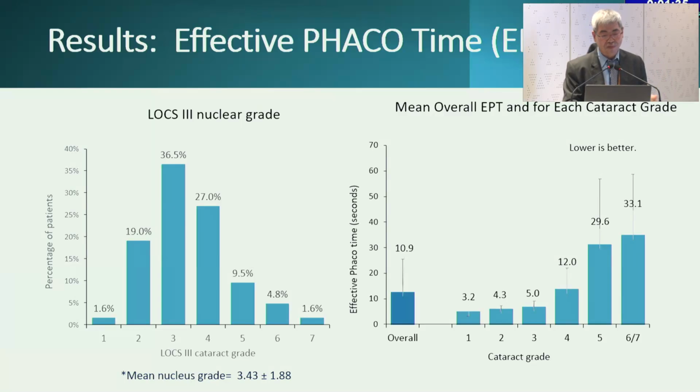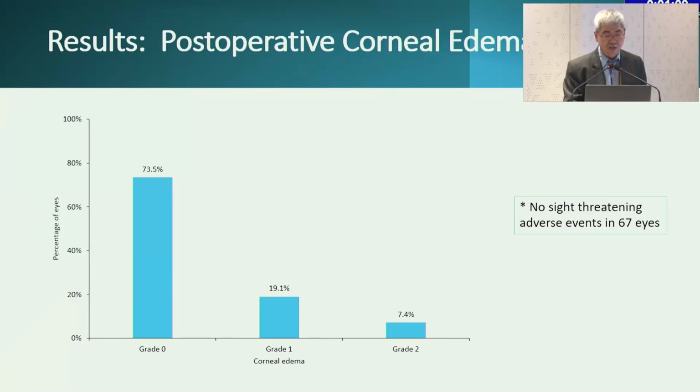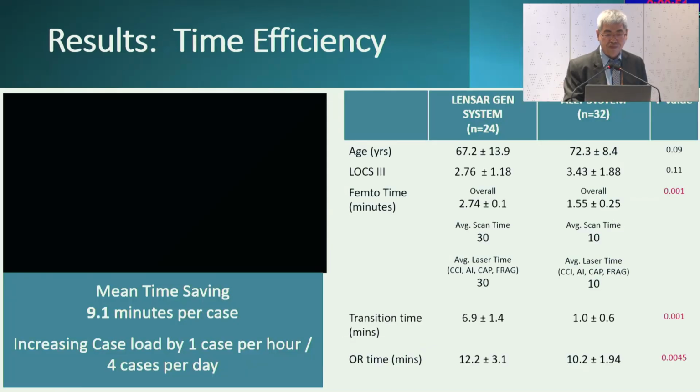Complicated cataract surgery is where we find that the laser helps us do the surgery more easily. In this group, the overall effective phaco time was 10.9, which is pretty decent. Visual outcomes were amazing. The mean corrected distance visual acuity was 0.06. This is 2020 basically. And all of the patients had at least 20/40 or better corrected distance visual acuity. Again, because the laser softens the lens, you need less phaco energy and fluid to perform the surgery. So we have very few patients with corneal edema, and for those who had minimal corneal edema, the surgery is very safe, no adverse events.